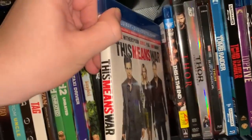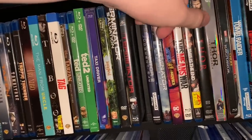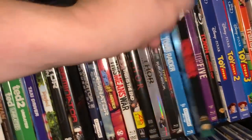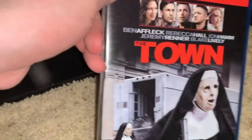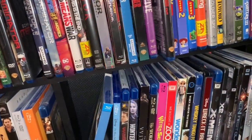This Means War, a guilty pleasure of mine. This is the End, Thor 2, Thor Ragnarok, easily the best one. Lara Croft's Tomb Raider, the new one. Top 5, The Town, one of my favorite films of the last couple of years. This film's in my top 10. I thought Ben Affleck did such a great job.